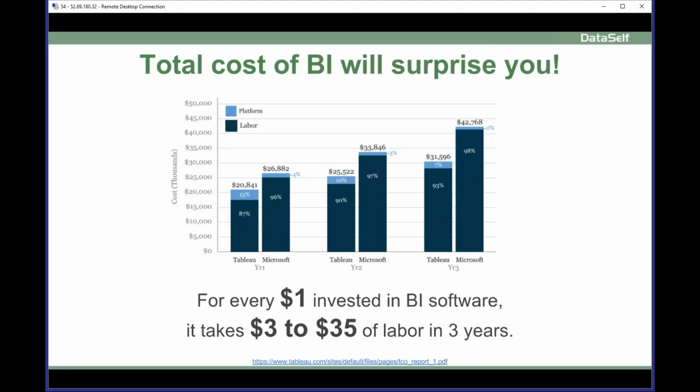So they will invest in BI. They'll put more labor, more software as needed because they're getting the return. So it may be bad if it's not successful, but if it's successful, it's normal for a business to put a lot of money into it in labor and services. Now, why 3 to 35 in labor? Throughout this presentation, I'll talk a little bit more, and hopefully I can help you bring your labor investment to the lower end of the curve, not so much to the high end, which is usually the standard.